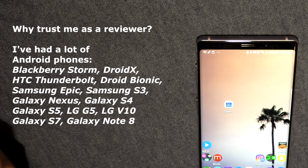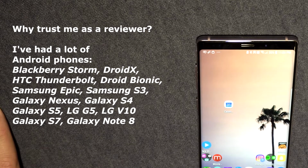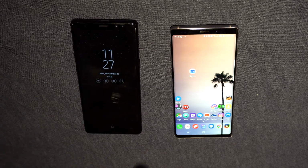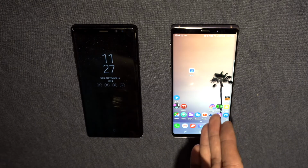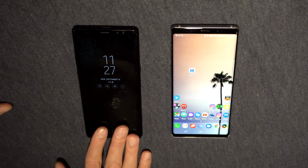I am sort of a smartphone fanatic. I get a new phone at least once a year. I spend way too much money on it. Coming from the Note 8, which is right here, I was curious to see if this was enough of an upgrade, right? It's $1,200 and this was working just fine.